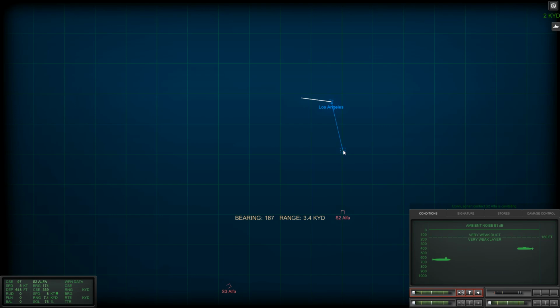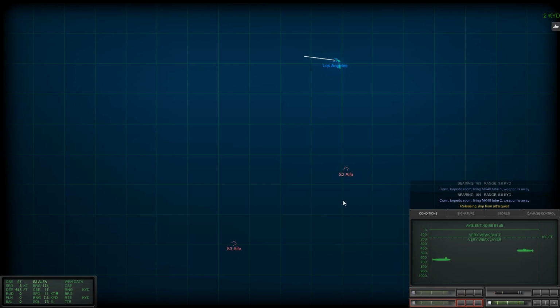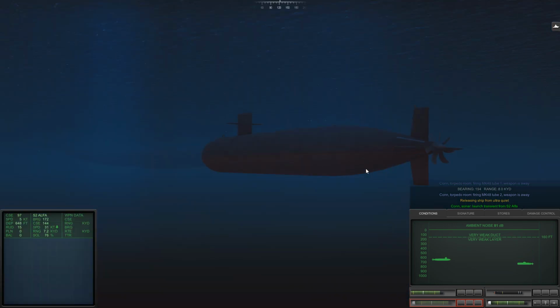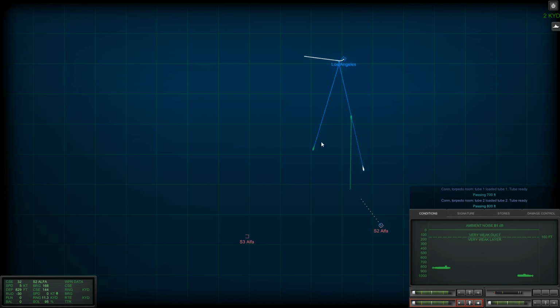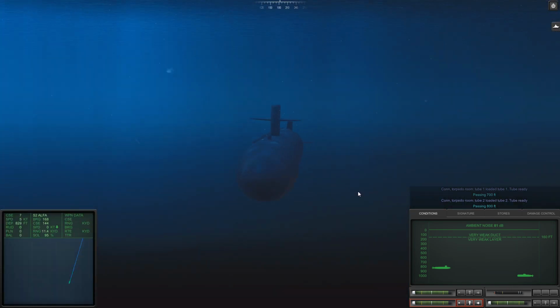Alright, tube 1, launch 02, run to enable 3,000 yards, active torpedo. Tube 2. 03, run to enable 8,000 yards. Torpedo away, reload tube 1 and 2. Launch transient from 02. That's bad news. That means we have a torpedo that's coming in. I would rather not be there when that bastard arrives. So we're going to head and run in the northern direction.